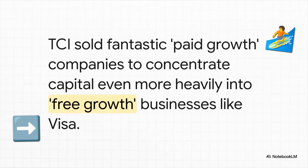And what's so fascinating is watching what he buys and sells. Over a few quarters, he sold off his stakes in fantastic paid growth companies. We're talking Canadian Railways, GE Aerospace. And why? He used the money to buy even more of the free growth businesses like Visa, S&P Global, and Moody's.